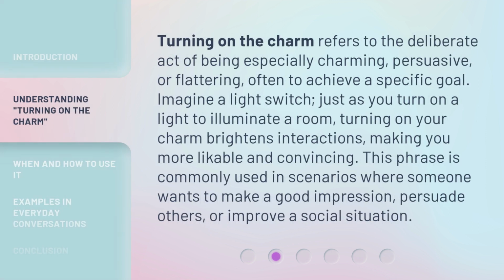Turning on the charm refers to the deliberate act of being especially charming, persuasive, or flattering, often to achieve a specific goal. Imagine a light switch. Just as you turn on a light to illuminate a room, turning on your charm brightens interactions, making you more likable and convincing. This phrase is commonly used in scenarios where someone wants to make a good impression, persuade others, or improve a social situation.